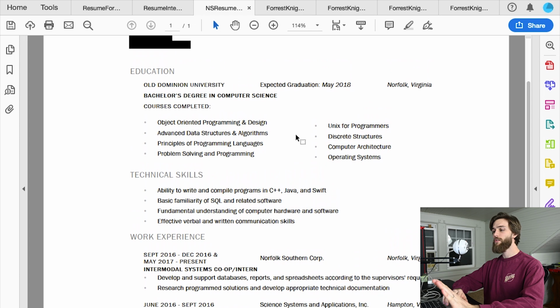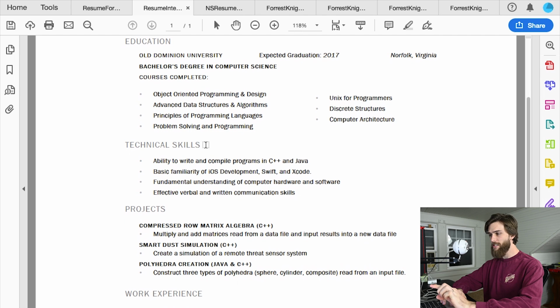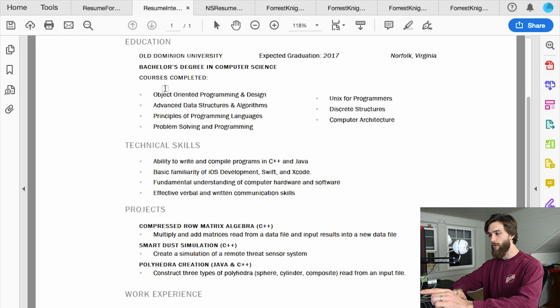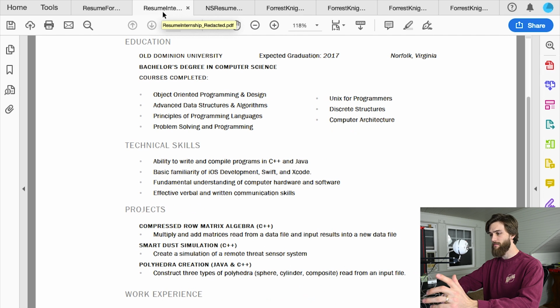So right here, I want to see if I made any differences between the last one and this one, where of course you can see I added in at least one more class. I guess I wanted to make this 4x4 instead of 4x3 over here. And I just added in my operating systems class, I believe.